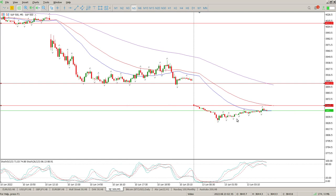Yeah, it's going to be interesting. I think there could be some more downside, but I also want to see confirmation of that. So I want to see rejections higher up.